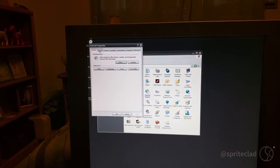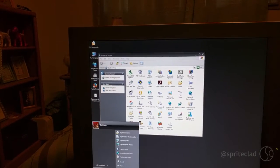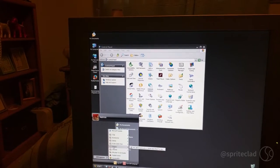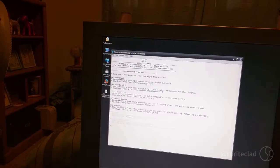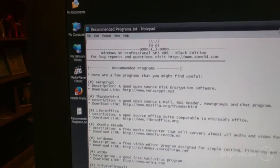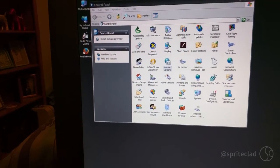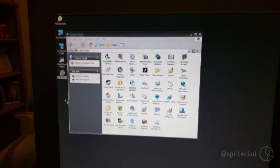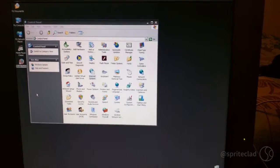I'm gonna set this to, oh, okay, I can't change that apparently. Maybe Internet Explorer wasn't installed. Good, it wasn't. Windows XP Professional, the free edition for VeraCrypt, blah blah blah. I already know about this crap, so I can delete that. There we go. Firefox won't be able to get anywhere because it's not installed. I mean, I don't have the internet.